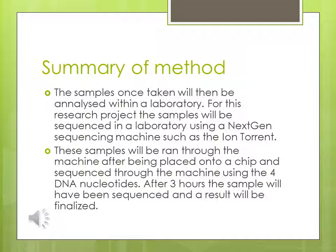These samples will then be collected next year when it is time to research on them, and will be taken to UWF laboratory settings where the research will be conducted. The sequencing technology that will be used is a next-gen sequencing machine such as the Ion Torrent.